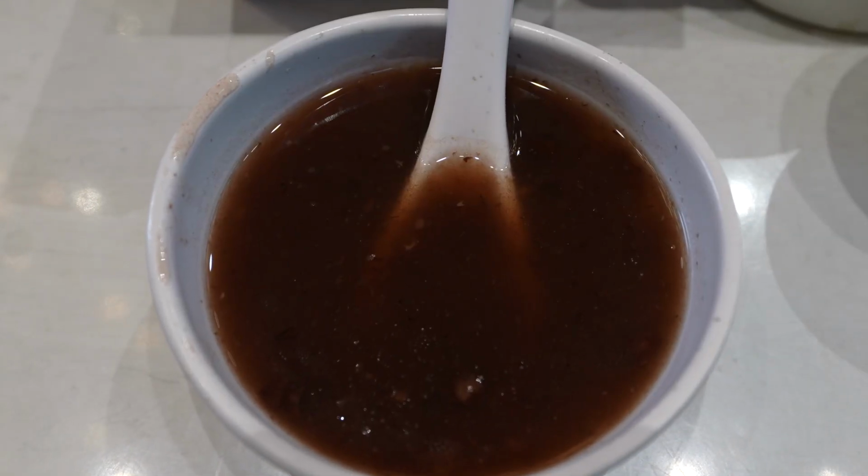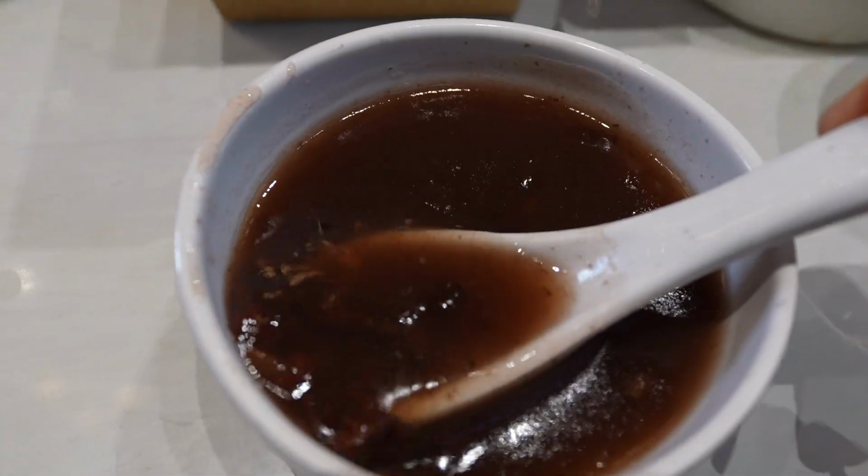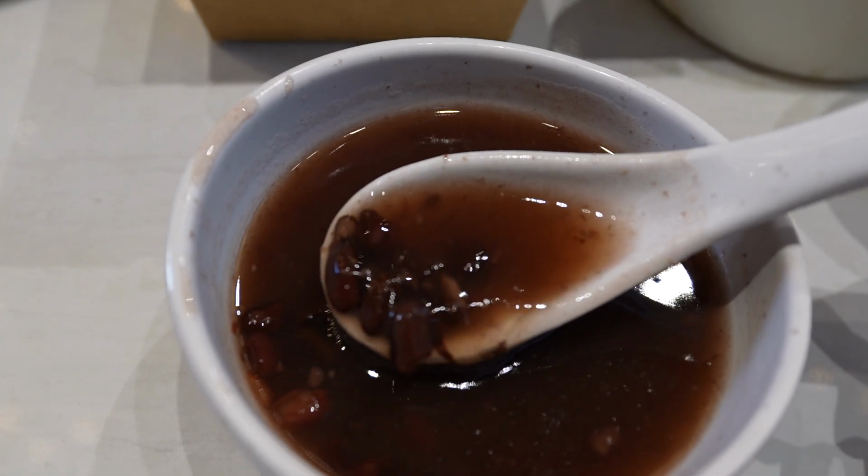This is delicious. It's very lightly sweet. It's just like a really light broth, just with a little bit of sweetness, and then you have little pieces of red beans in there, and it's just a very nice, comforting, warm, and light way to finish off such a heavy meal like dim sum. And it just feels really nice as you finish this entire bowl of red bean soup, because it's really easy to finish.